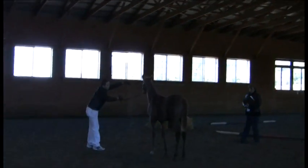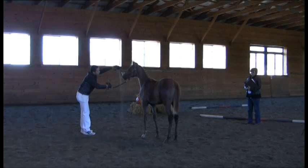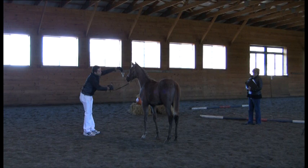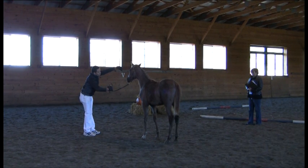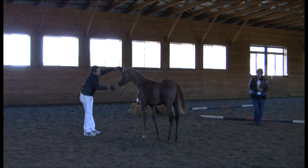Very nice foal. Very clean in the legs. The epiphyseal joint lines are still open, but as they should be at this point. But the foal is very correct. He has a really pretty neck and a very, very pretty head.